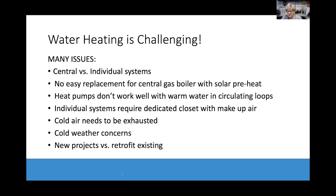And you have to be really careful about the design in these central systems about how the circulating water comes back to the system. Because the heat pumps want cold water. So you need to have buffer tanks and other places that otherwise the performance levels of the heat pumps drop dramatically. And so those are all central system issues.